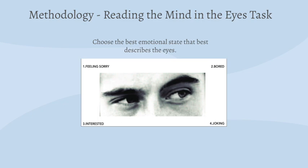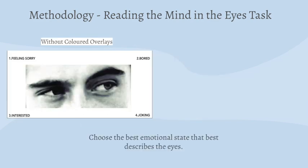For every wrong or right answer, participants were given reinforcements. Interestingly, the perception of emotions significantly improved in children with ASD when the photographs were covered by colored overlays.